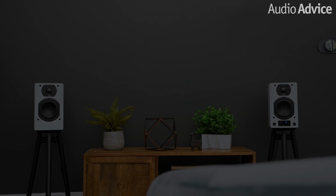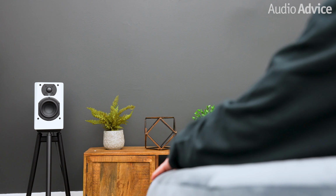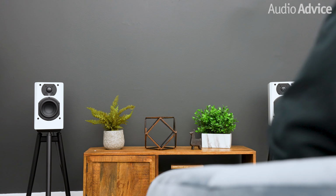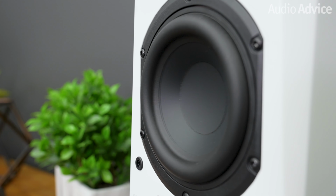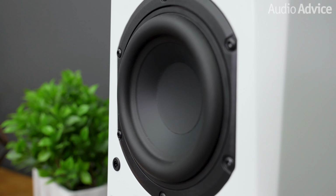I knew I wanted a song with a killer bass line to challenge these speakers and see if the larger mid-bass driver really made a difference. At about 13 seconds into the song, the bass guitar starts playing, and it was almost immediately apparent that these speakers reproduced bass exceptionally well.